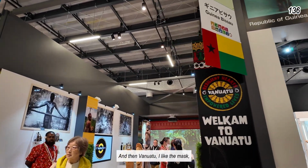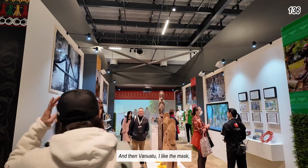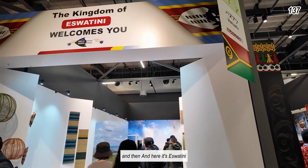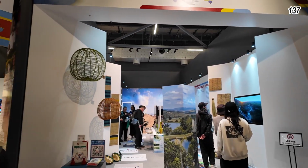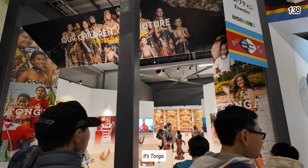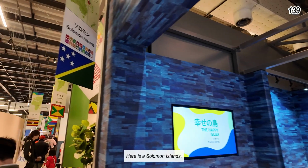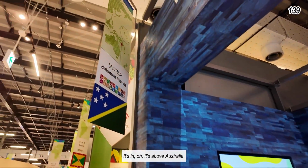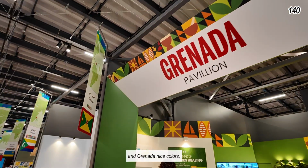And then Vanuatu. I like the mask. And then here it's Eswatini. Then it's Tonga. Here is a Solomon Island. It's above the Australia, and Grenada.